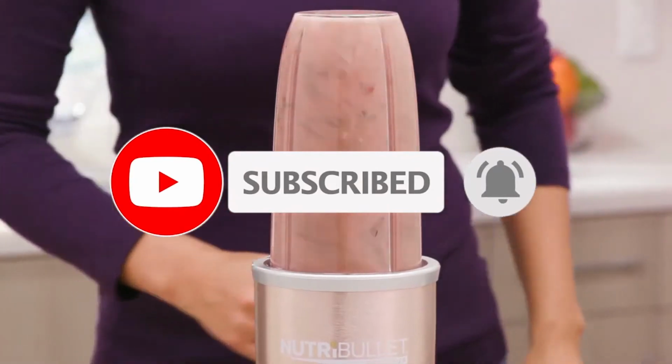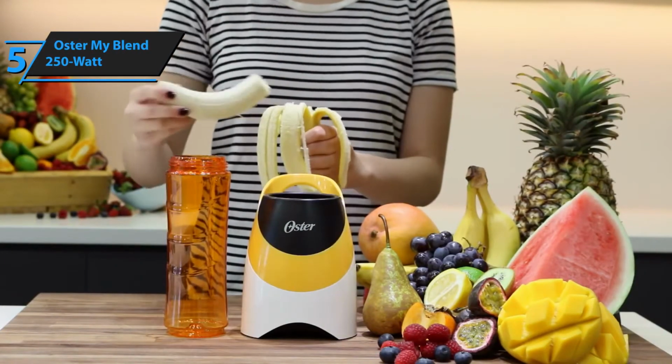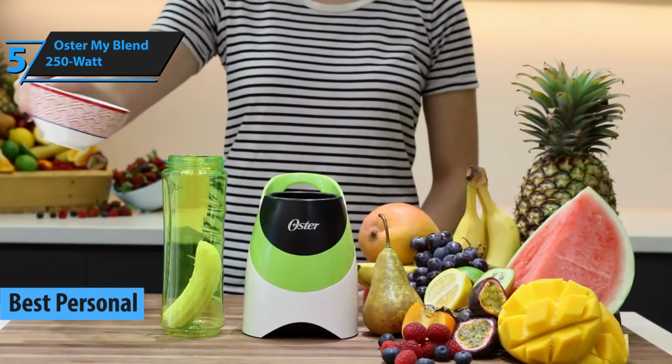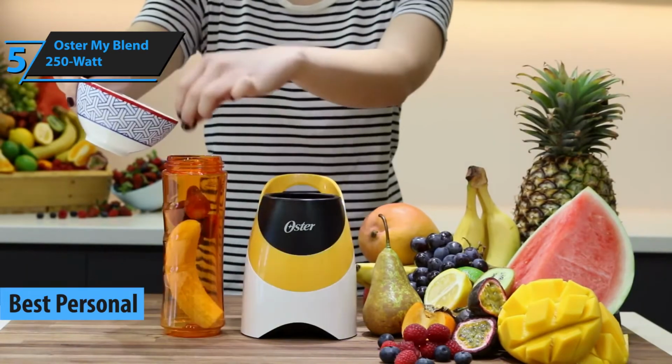Now let's get straight into it. The first blender on our list is Oster's MyBlend 250 watt blender. In a nutshell, it's a very basic budget blender that comes supplied with simple, straightforward features.